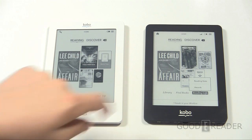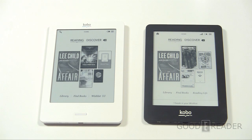They support a fair number of eBook formats, including EPUB, PDF, text, HTML, and a number of EPUB 3 elements. The main difference is the Kobo Touch reads Mobi, which is a very Kindle-friendly format, but they've dropped support entirely on the Kobo Glo. Peter here is going to give you the full 360.